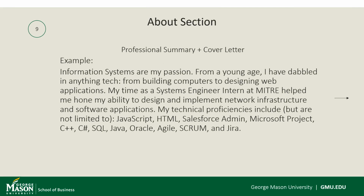Next, what I see people missing a lot on their profile is the About section. The About section is basically like a professional summary you might see at the top of a resume, combined with a cover letter, combined with an elevator pitch. You meet somebody at a career fair, and how would you introduce yourself to them? On the LinkedIn profile, we get to use first person. So unlike on a resume where we would never say I, me, my, any of that kind of stuff, we do get to do that on LinkedIn. And I would avoid doing third person. I have seen that, where it says, Kelly is an information system, or Kelly from a young age, Kelly has dabbled in anything tech, from building computers, right? It's weird to refer to yourself in the third person, so don't do that.